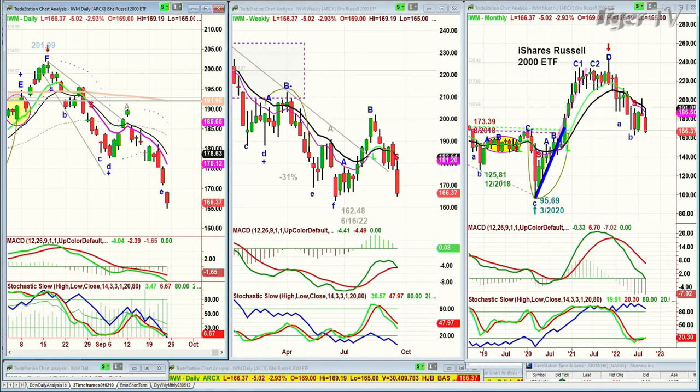But here's a leg E to the downside, the Chapman wave, the H pattern that we're talking about, it's sharply lower. It's gone 1-to-1 to the downside in the IWM, down 5 at 166.37. And 162.48 was the low of June. It hasn't taken it out yet. And the monthly chart is arched over.